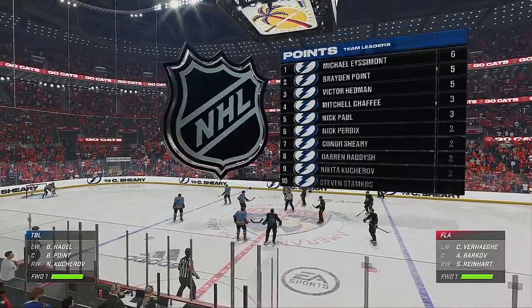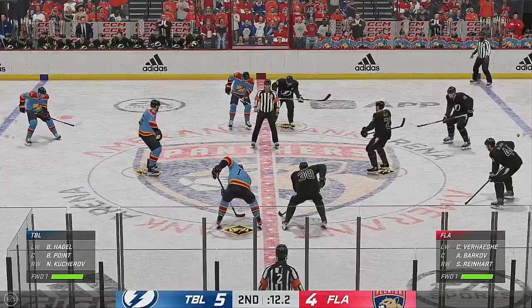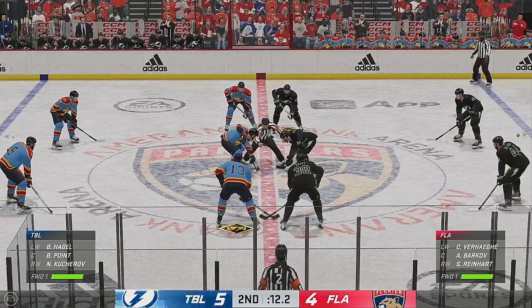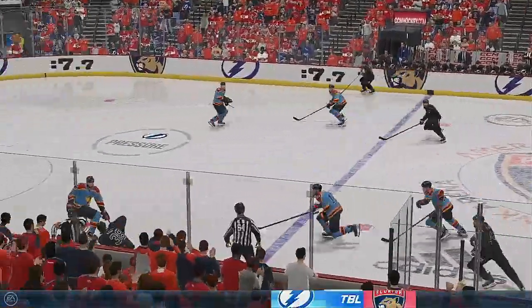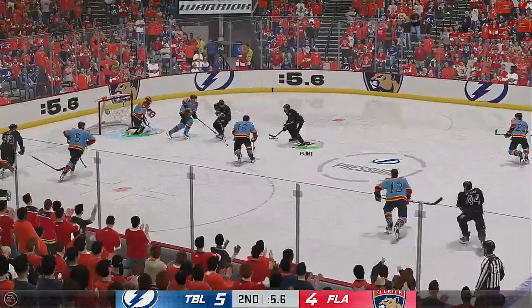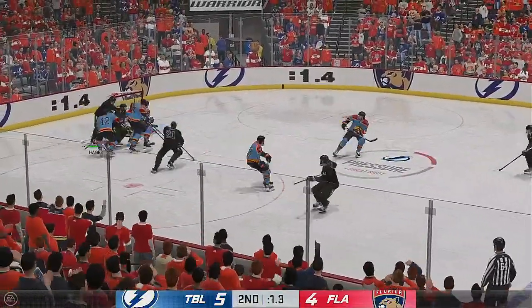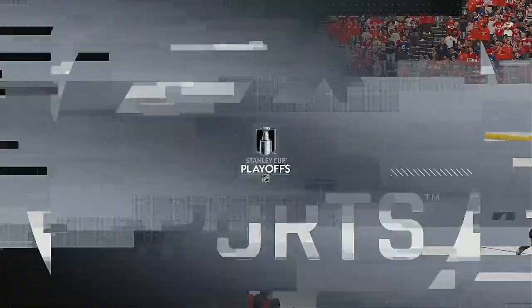The Lightning have found the go-ahead goal here late in period number two. That's a huge goal for them. You can certainly tell the last few minutes they've commanded presence, they've dictated the play, and they've been rewarded for it, James. Now it's about holding that lead into the intermission. Moves it to the middle! And that goes off a stick and off target. And he hangs on just as time runs out.